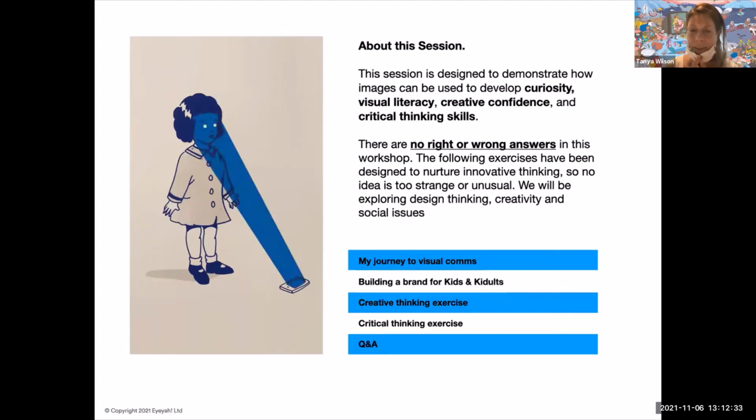Okay. So this session is designed to demonstrate how images can be used to develop curiosity, visual literacy, creative confidence, and critical thinking skills. The important thing to realize in this session is there are no right or wrong answers, and hopefully you're going to have a lot of fun. What I've learned through the 20 years that I've been working in visual communications is that images can be a very powerful way to develop these key skills.